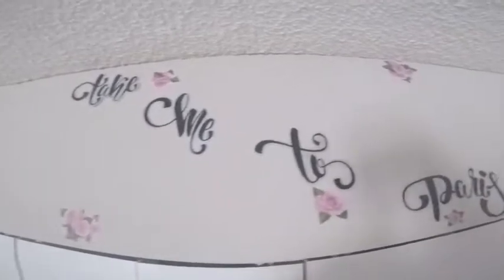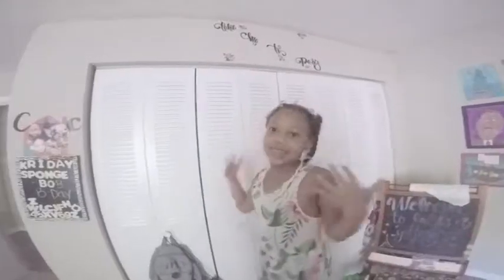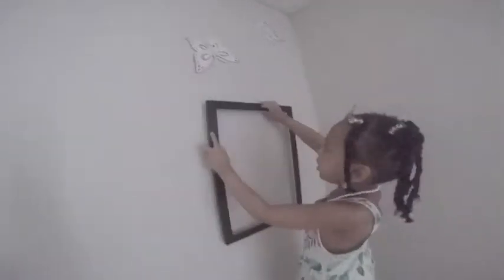Accidentally put it too low. She moved it up a little. This is Cali style. We're back on the bed, so now I'm gonna put my frame up vertically. It's a little crooked. We'll fix that later. I thought it was crooked, but it was actually good.